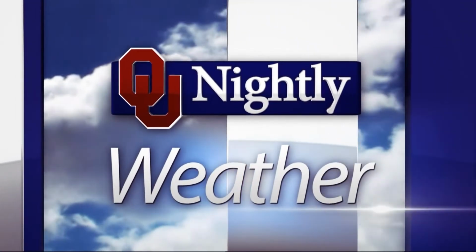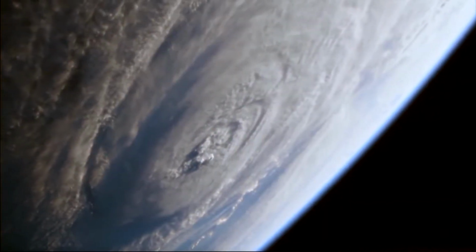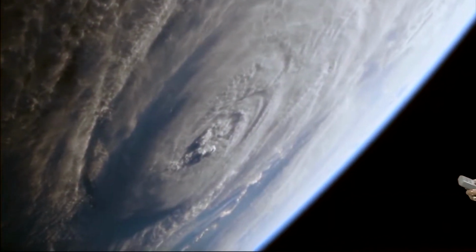Back to OU Nightly, guys. Right now, this is footage from the International Space Station of Hurricane Florence. So this is really great footage taken from the International Space Station, of course, of the hurricane, as it's currently a Category 2 storm barreling down on the coast of the Carolinas as those outer bands are affecting it.